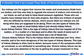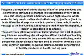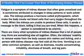face. Fatigue is a symptom of kidney disease that often goes unnoticed and is sometimes attributed to changes in sleep patterns or work schedules. The kidneys produce a hormone called erythropoietin, which makes the body create red blood cells that carry oxygen throughout the body. When the kidneys are unable to produce these cells, it sends a message to the brain, telling it that you are tired. When this happens, a person is considered to be anemic.